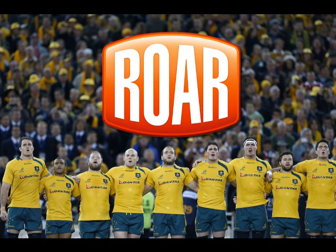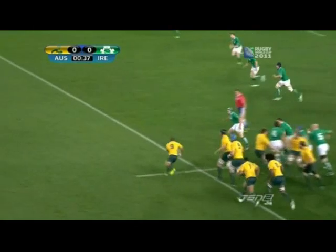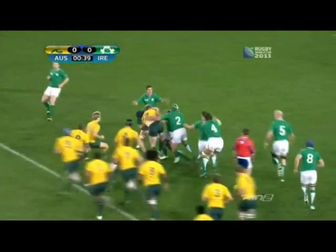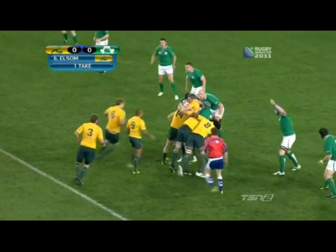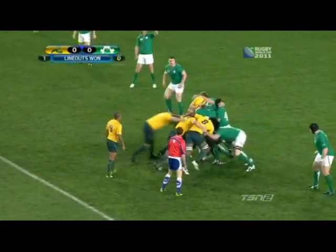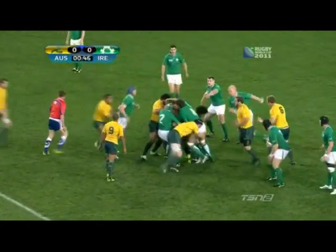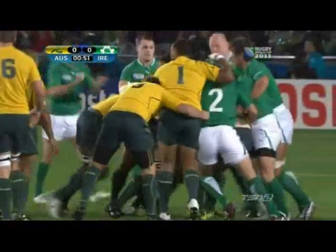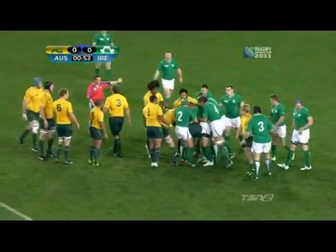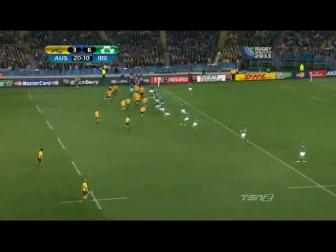Let's take a look at how teams are targeting the Wallabies by using the choke tackle that we first saw come into prevalence when Ireland used it against the Wallabies in Rugby World Cup 2011. Here's an example with Pat McCabe getting caught high, and the Irish obviously went into this game with a tactic of holding the ball carrier up. They knew the laws, that even if the ball went to ground or the maul was collapsed, there was no obligation on them to roll away or to release the ball carrier. As a result, when the ball's not immediately playable, it's a scrum to the defending team.